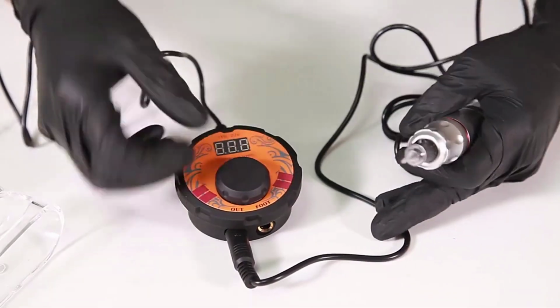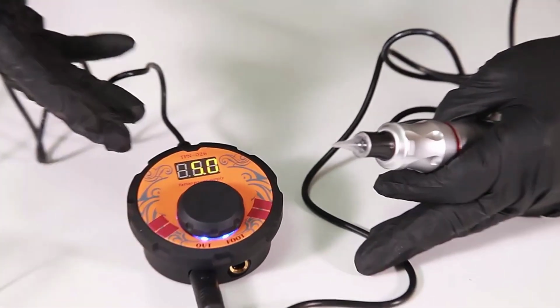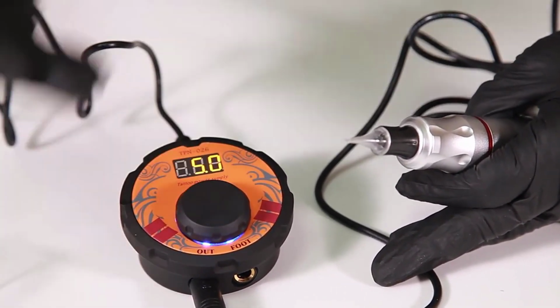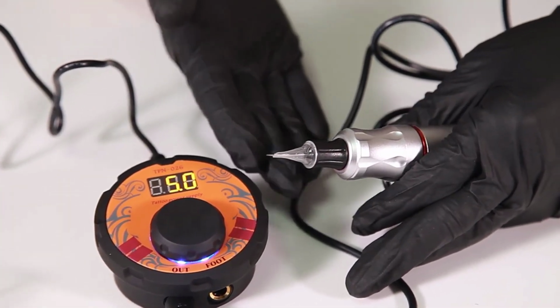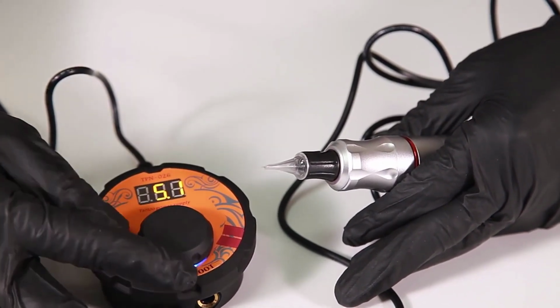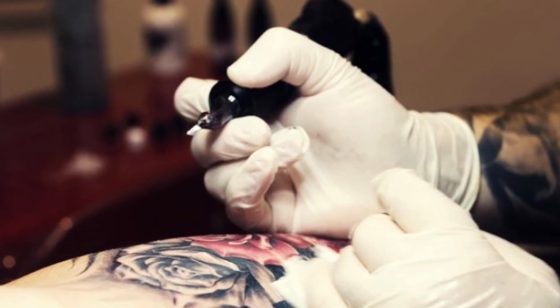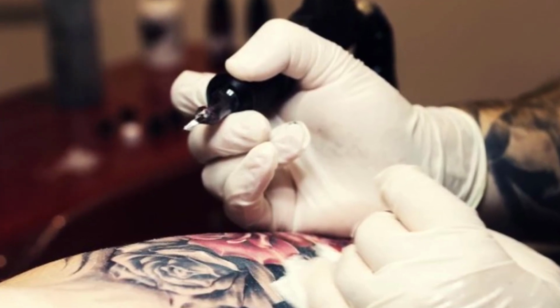This power supply comes with a clip wire and pedal, LCD display, standard voltage setting, precise voltage regulation, and stable power output. The power supply makes it convenient to easily switch between drawing lines and shading when tattooing. It is very light and portable. You can even complete a creation anywhere with this set.